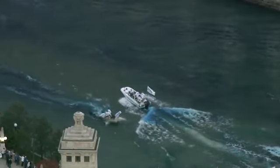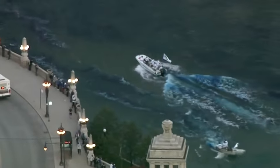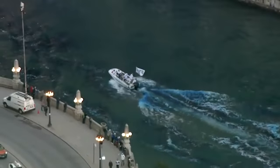And there were 3 boats. There's a second boat coming in the other direction. And we're not sure if the third boat was involved too, but there were 3 boats that were lined up when this process began.